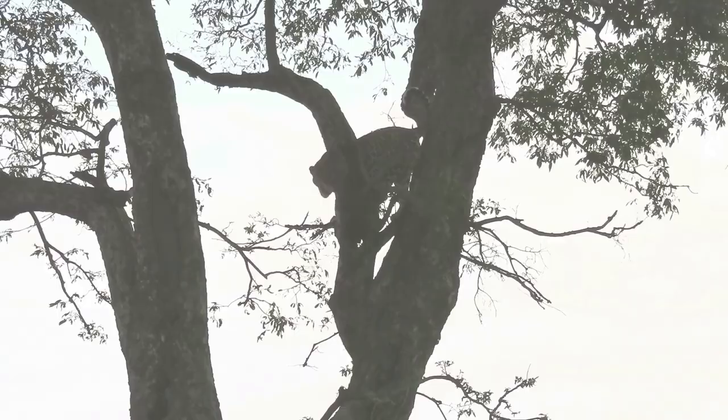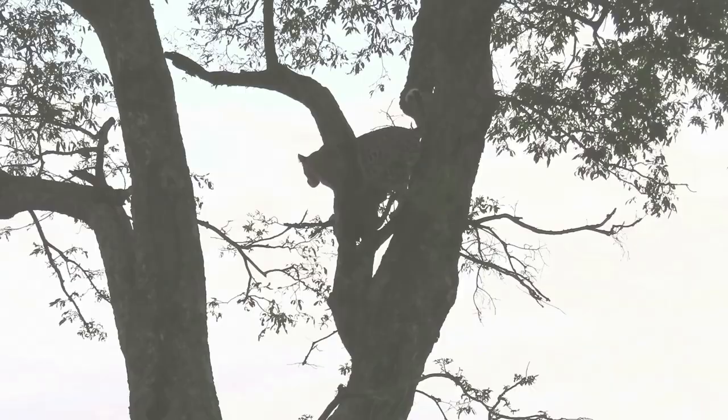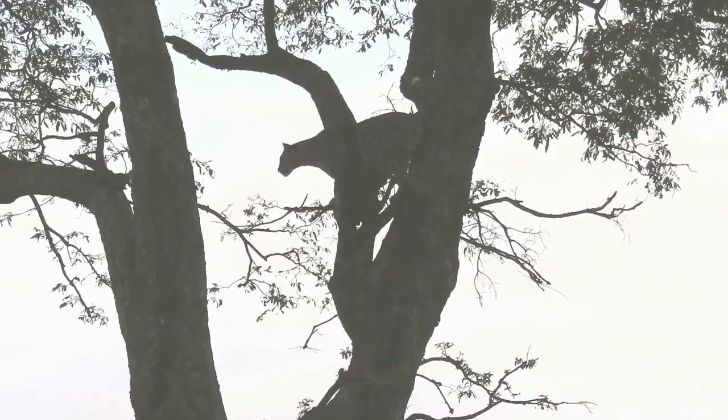Leopards are generally active at night. If you see one, they are most often on their own. Pairs can also be spotted, and mothers with cubs.